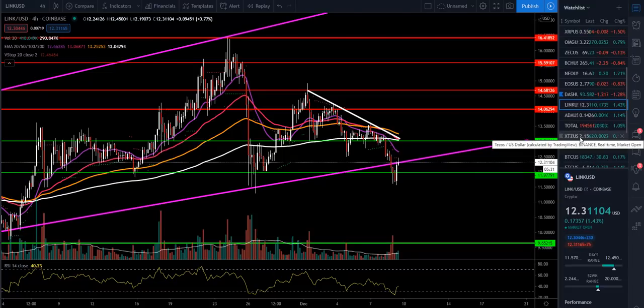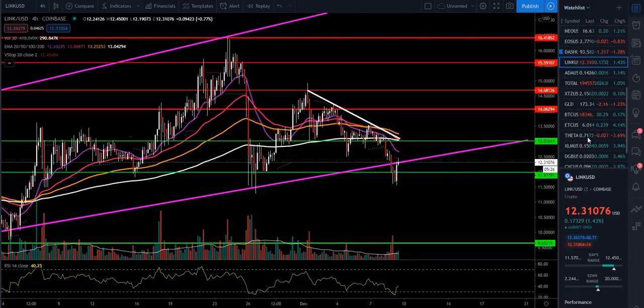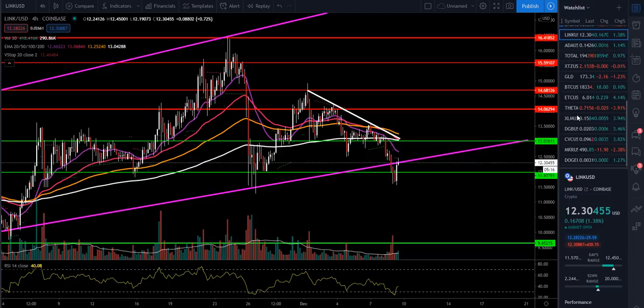XTZ, we're at $2.15 right now. Bitcoin, 18,342. Let's see here. Digibyte, 0.02. Civic at 0.0962, Maker at 490. I look at Doge as well because that one really can move hard when it gets going, guys. That one gets out of control.